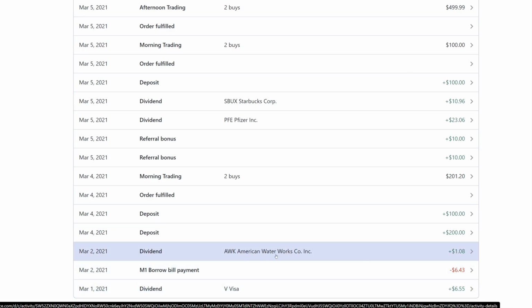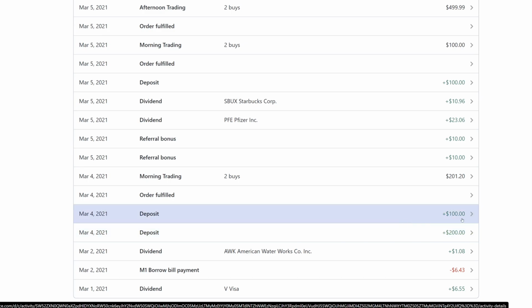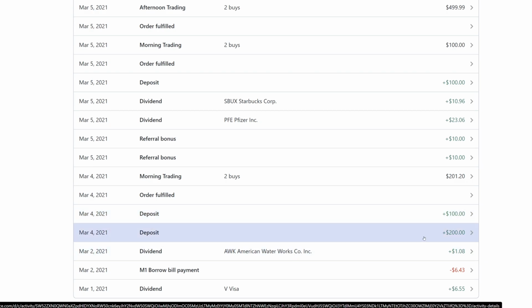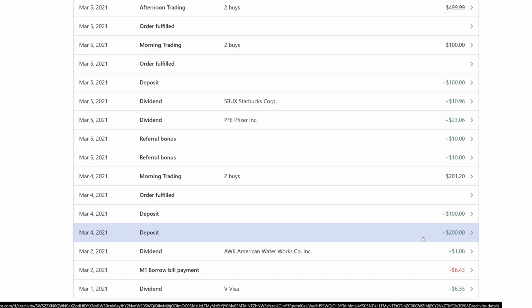But American Waterworks on the 2nd of March paid us $1.08, which is pretty awesome. This is going to compound and get larger and larger. You can see on the 4th I deposited $200 as well as another $100. The $100 is to pay off that interest that we are borrowing. I typically try to invest $100 every single week and then $100 to the M1 Borrow so that we can knock out that interest.